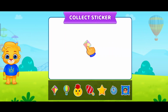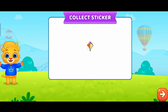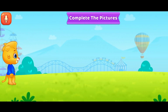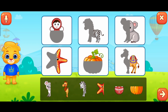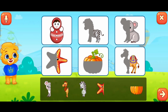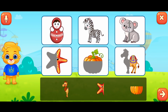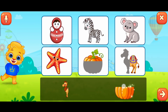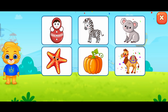Pick a sticker. Complete the pictures. Well done! Good job! Woohoo!